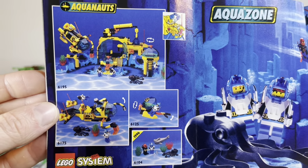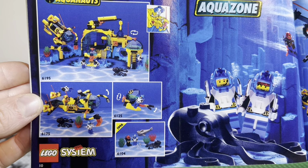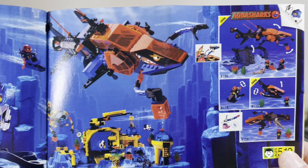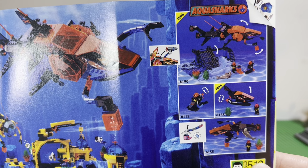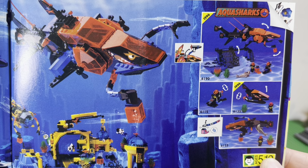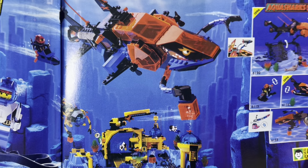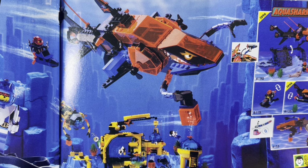There's some more additional Aquazone sets. Aquanauts have the similar. Yeah, they didn't really expand that. But they did expand the Aqua Sharks. We had all of these. We had that cave-looking set. Again, they did not print the names of these sets that year. I'm not really sure why. So there you go.